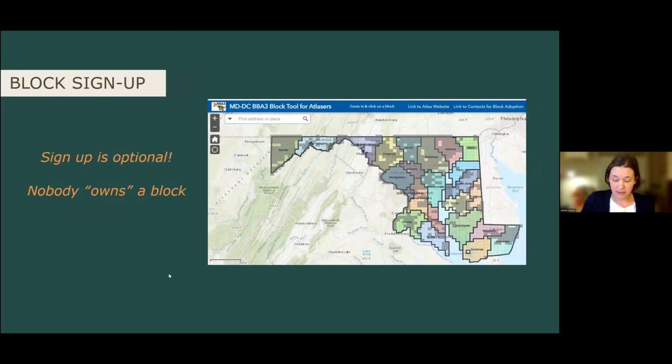All right, we've been asked a lot about signing up for a block. If you don't know what this means, this is basically you sign up for a block as the principal atlaser. And if you do that, you're taking responsibility and saying, I will help make sure that this block reaches those targets that I just talked about on the previous slide.